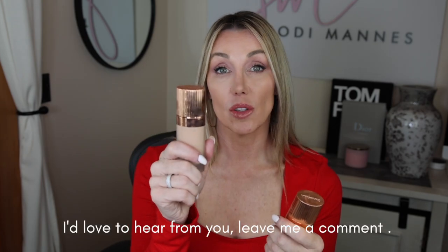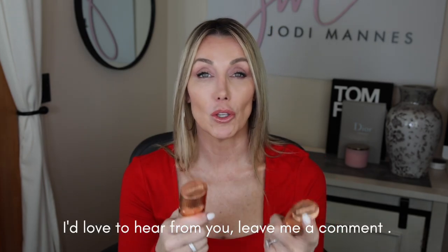So some people love this. If you love it, leave me a comment down below and let me know how you wear it. What the combination is. Do you wear it with a primer, no primer? Do you wear it with a setting spray, setting powder, both? I would just love to know because I hate to waste these, but so far, maybe we'll just be kind of friends for now, and we'll think about the breakup based on what you guys tell me. We might revisit this relationship.